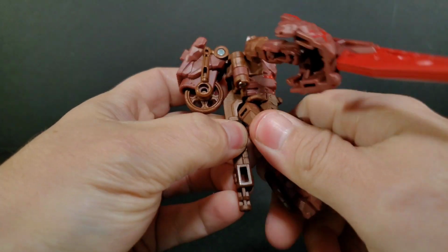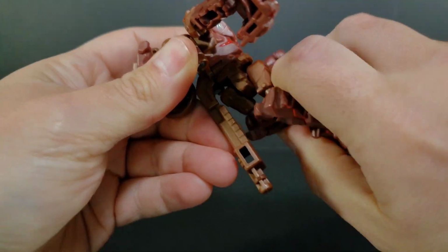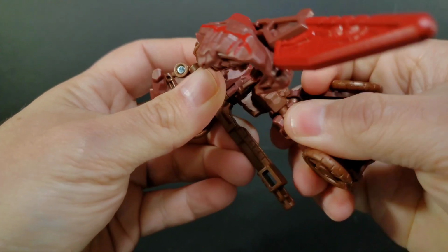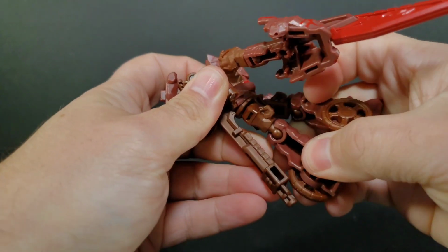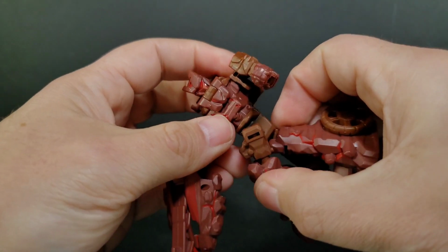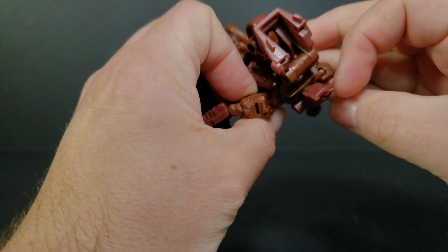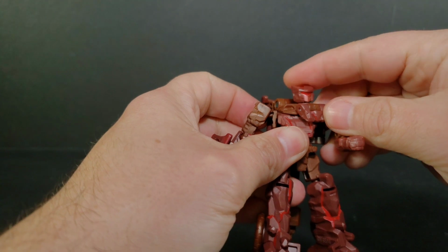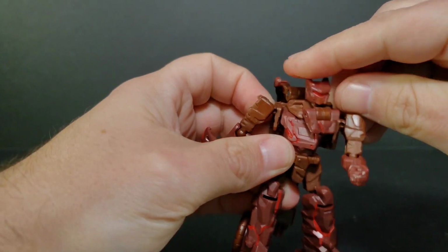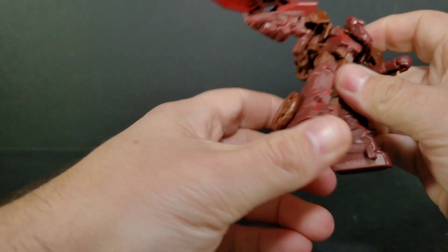That's when you hit this little back. You can get around it. There's no need to 360 around too much. But in transformation, you do have to 180 him around. The head is on a ball joint, but he's got no back part there. You don't get an up, you get a down, and you can 360 it all the way around. I think that's pretty much all your articulation.